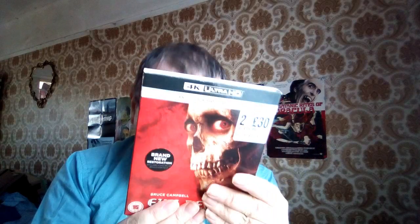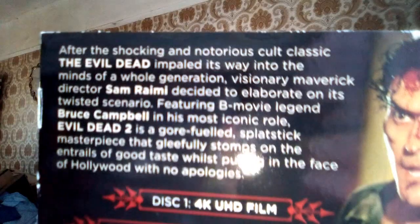Again, this has got some great special features. It's got 3 discs. There's a great Bruce Campbell there. There you go, guys. There's the special features. This is more of a reboot of the first Evil Dead. A lot of people think this is a sequel, but it's like a reboot of the first movie. So I'm really looking forward to watching this along with the other one. So there you go. That's The Evil Dead 2.